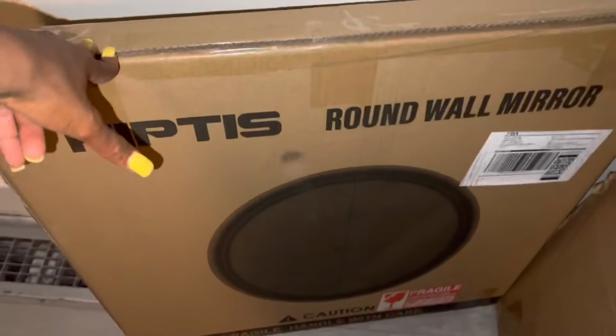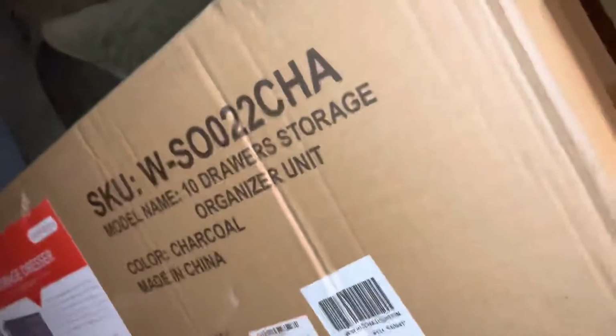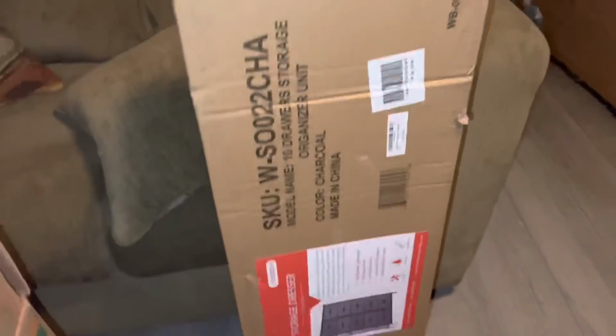This is the bed stand I ordered from Amazon. And this is the mattress I ordered from Amazon. This is a little mirror to hang on the wall because I don't want the big dresser mirror anymore. And this is a little dresser that is gonna stand where that big one used to be. So yeah.